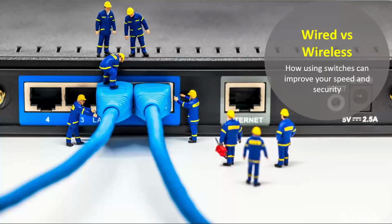We're not here today to badmouth Wi-Fi in any way. All we're going to do is talk about how wired can give you certain advantages.